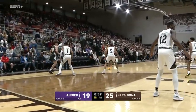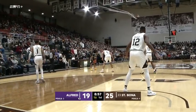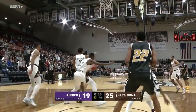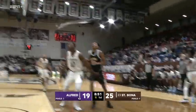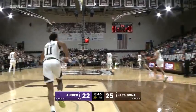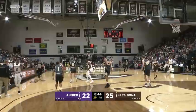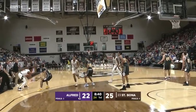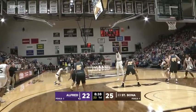Saxons the other way. In the corner, Durkin thought about it, and the back up top. That number 11 is a special number for St. Bonaventure, Courtney Stockard's old number. Brewster Marshall finds the shooter in the corner, and that's good for a triple. And the Saxons hanging around just down by 3 with 8:40 left to go before intermission.